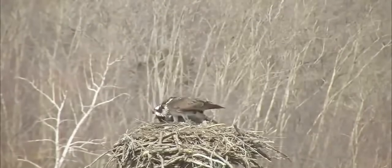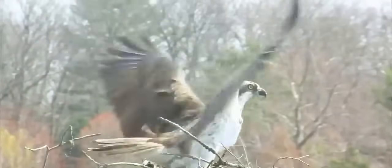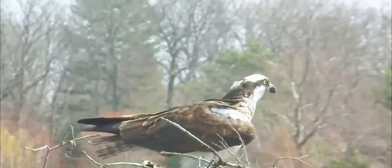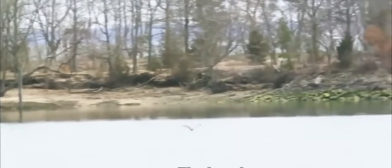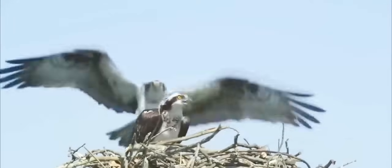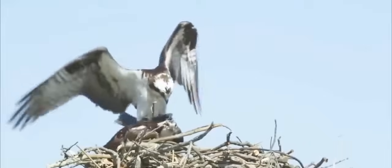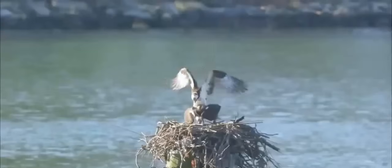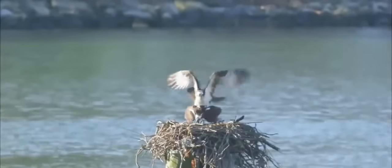She fends off a direct attack, then regains the nest. The invader has been vanquished, and our male returns home to a worthy reward. Gently, he balances on the female's back, and folding his talons so as not to hurt her, they mate.